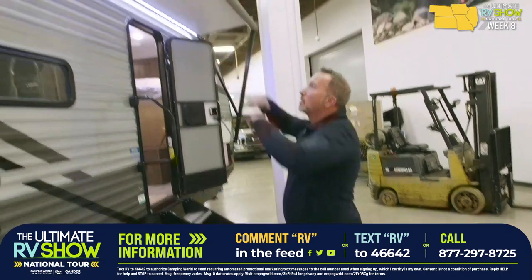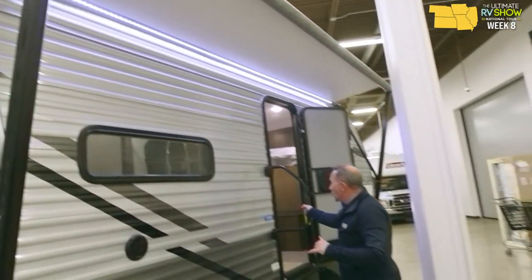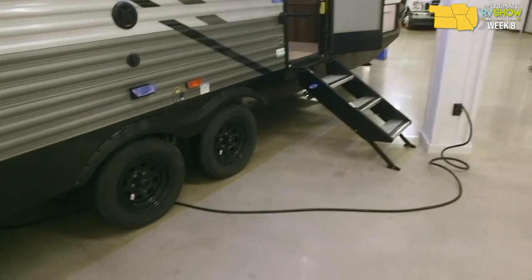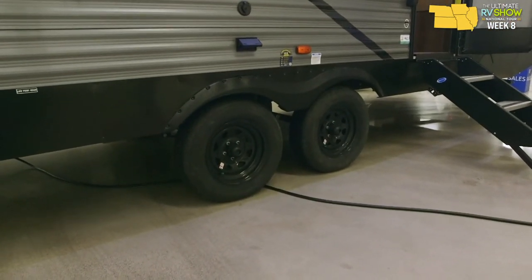Look at the large awning with the LED light strip there, sealed safety glass all the way around, large grab handle to get me in and out safely. Plus, I got the solid step over steps. Double axle RV down there on those Dexter Easy Lubes. LP quick connect over here on the rear.